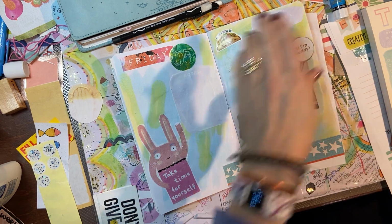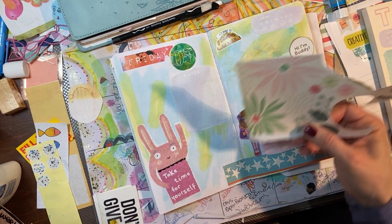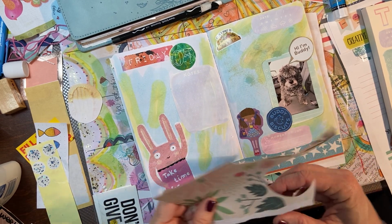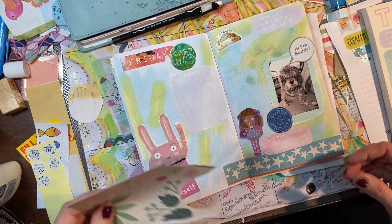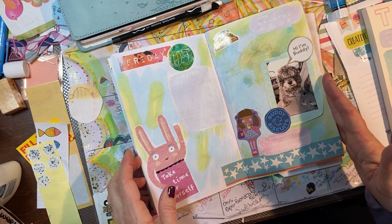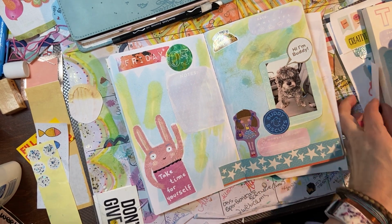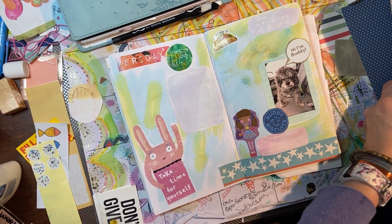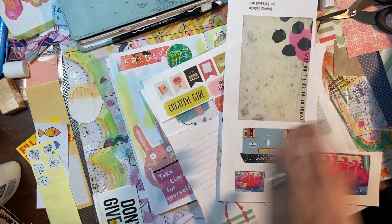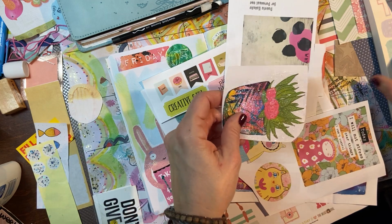All right, there is that. I feel like this page is kind of done. I could add a little bit more of these flowers almost. Look at me being all springy. I'm not going to do my journaling. I did cut this out and this, oh, this is what I was going to show you. This is a super old printable. Well, these aren't. I got some scrapbook paper out that I'm going to piece together.